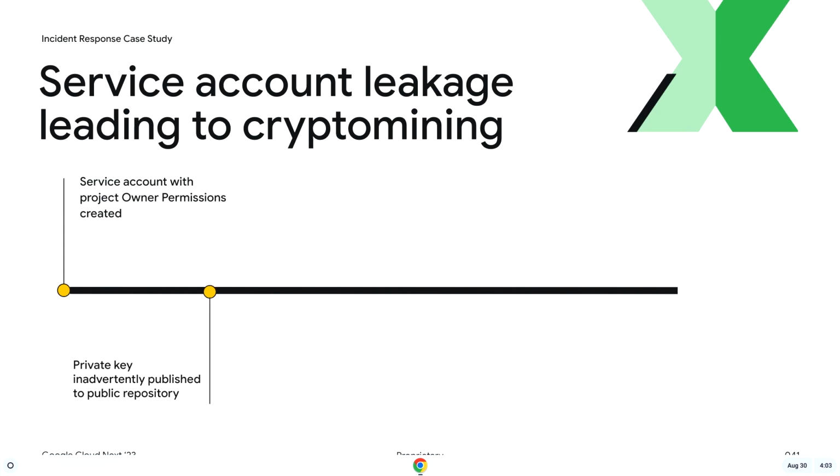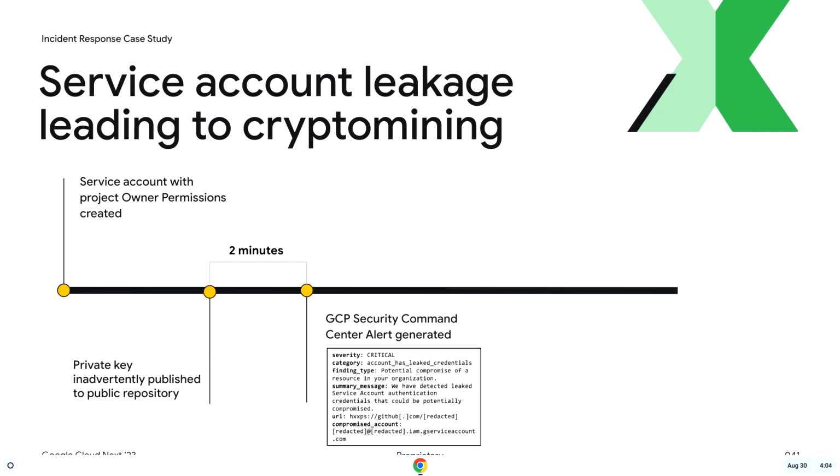This credential associated with that service account was inadvertently uploaded to a public code repository. And for this organization, within GCP, they had Security Command Center running and actually identified that that service account key had been uploaded to a public code repository. They received an alert. It said, this credential for this service account with these privileges has been uploaded to this code repository. Go take it down.